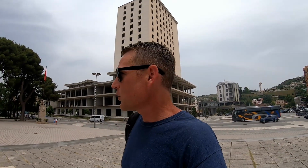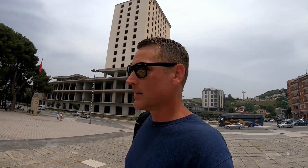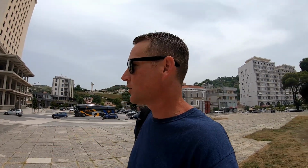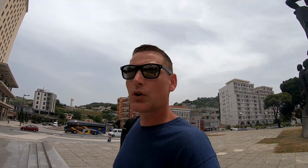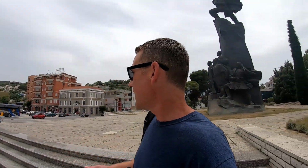So this whole area right here is definitely like a park with a garden and statues. As kind of like a shrine to, maybe not a shrine, but a memorial to their independence here in Albania, specifically Vlora, obviously. So there's plenty of statues in this area. It's very close to Old Town.